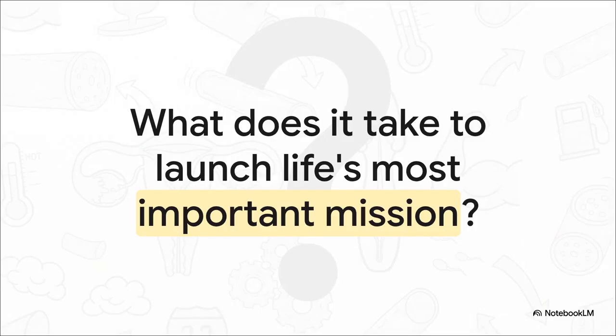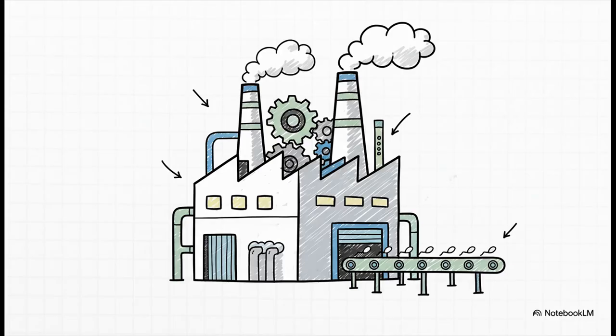So, what does it really take to launch a mission this important? Well, it's a whole process. It involves a high-tech factory, a really tough boot camp, a superhighway, and this incredibly sophisticated launch sequence. And the whole thing is orchestrated with unbelievable precision. Okay, let's get right into it.